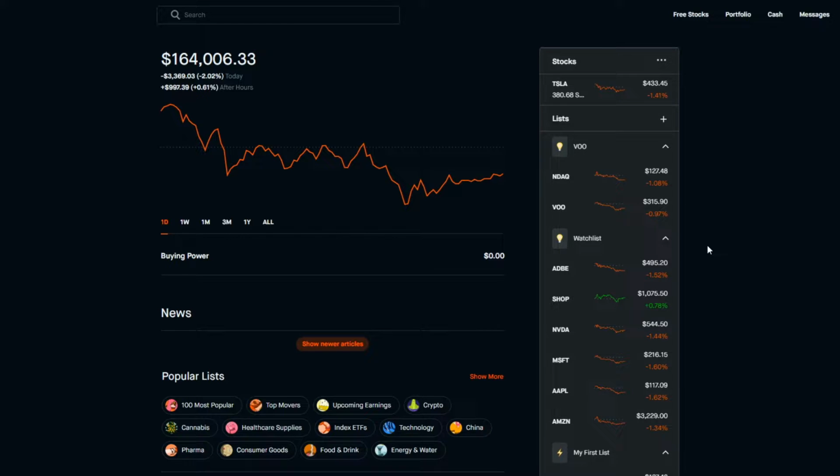But addressing the portfolio for today, it is currently at a value of $164,006.33, so almost 164K even. In the normal market hours today, we had a minus 2.02% loss, which is minus $3,369.03. And then in the after hours, we are currently at plus 0.61%, which is plus $997.39. Just keep in mind, it is after 8 p.m. for me right now, which means the aftermarket hours are closed currently, so the market is at a standstill.